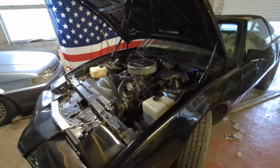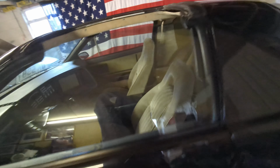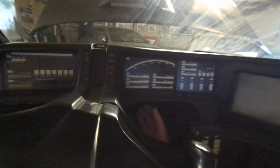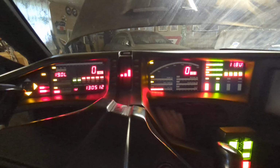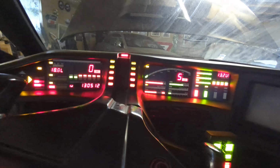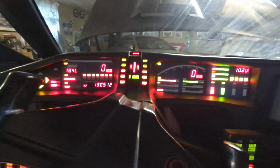So I'm going to go for a cold start on it now. It's been sat here a week, so obviously it's completely cold, assuming the battery hasn't died. But let's give it a go. I'm also intending on actually trying to drive it today as well. So it's a little bit when it's cold. A couple of pumps of the throttle.